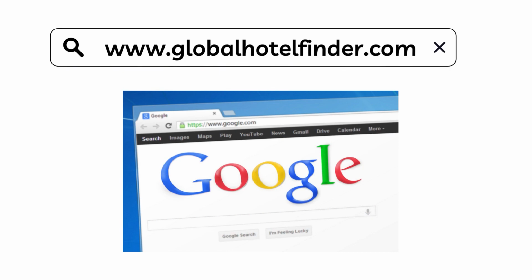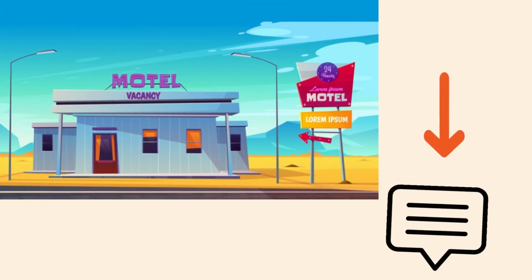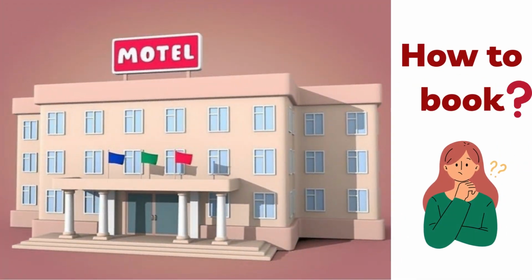Let's start. Firstly, go to Google and search for globalhotelfinder.com. There you will find monthly motel rentals. If you are confused, then check the description for the link and you will be redirected to the most important part to book a monthly motel.